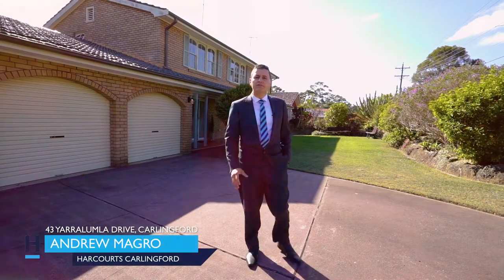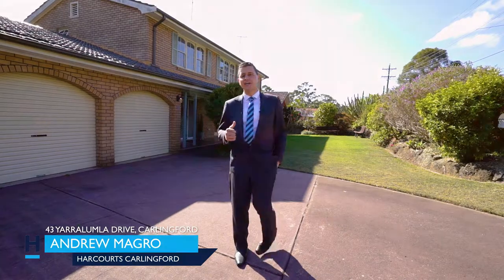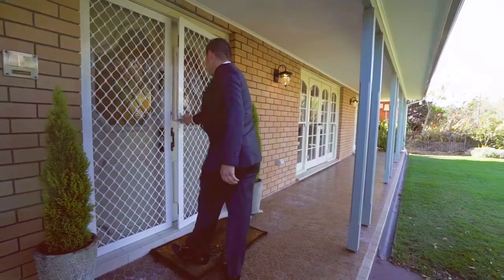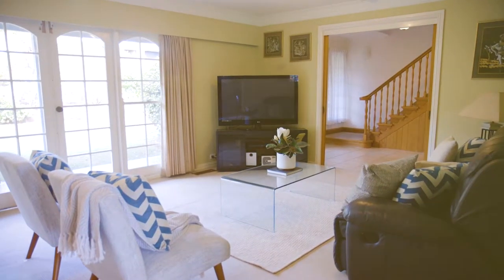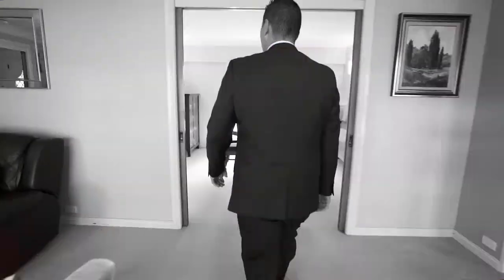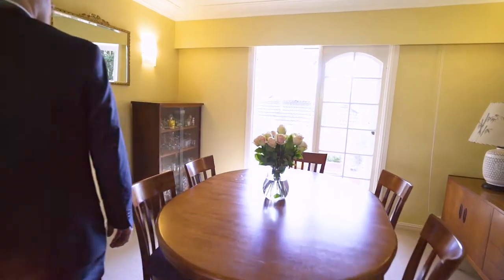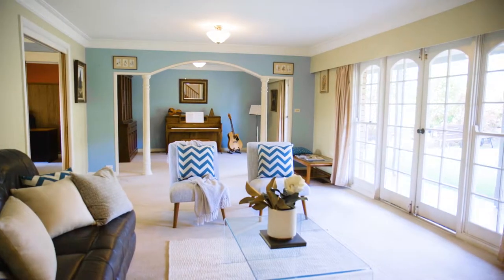Situated on approximately 695 square metres of land located in the Kingsdene Estate, this five-bedroom family home is a special one. Let's check it out. Filled with natural sunlight and large proportion living areas, level entertaining, the home will suit the growing family and is ready for you to move in as is, or you can add your own personal touch.